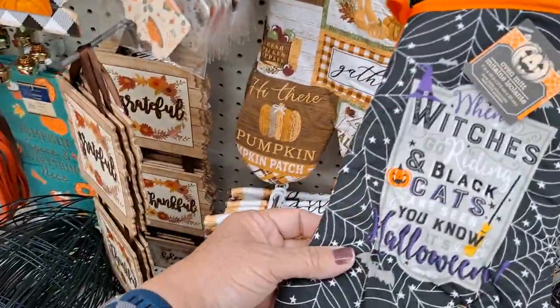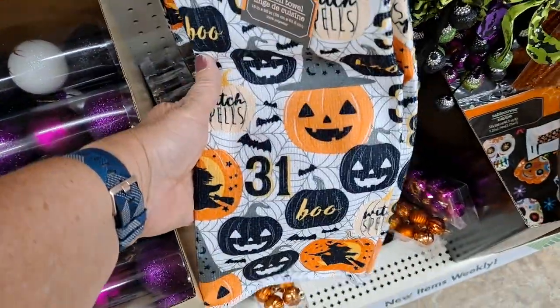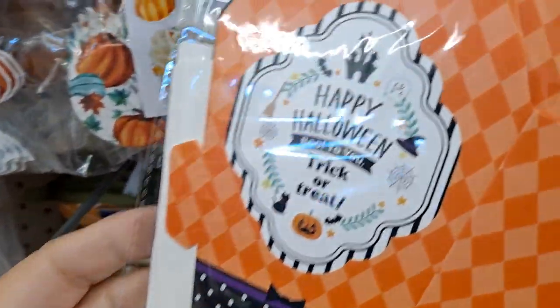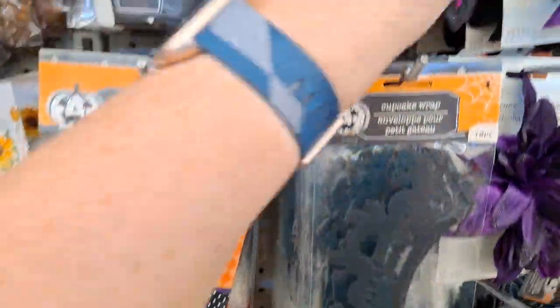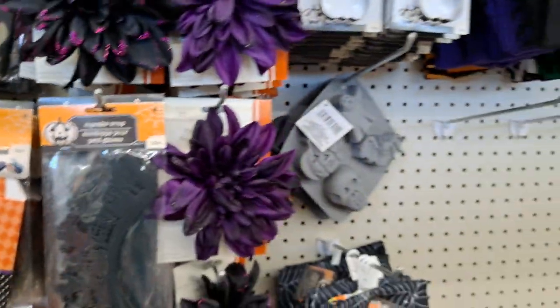And then they have them for Halloween. If you celebrate Halloween. Cupcake wrapper that's got ghosts and tombstones on it. These are gift boxes that look, well, you can see from there what it's supposed to look like. You get two in this. Okay. The flowers, and then these are the picks. I think I saw these at the, and highlighted them at the last Dollar Tree shop with me. I did, but it's good to see that they have them too. Okay. What else do we have?